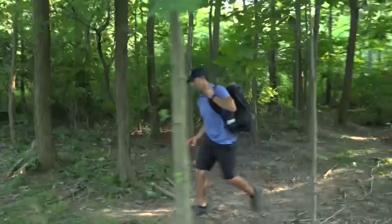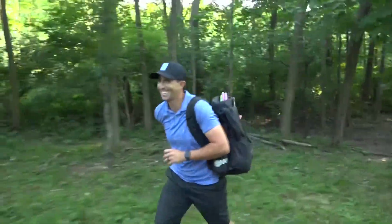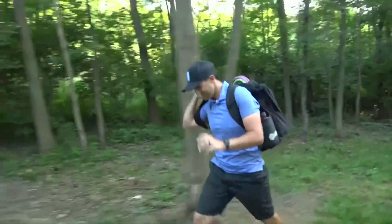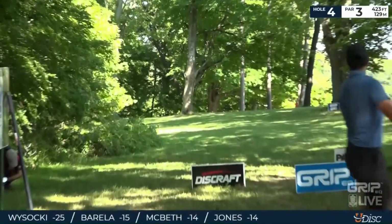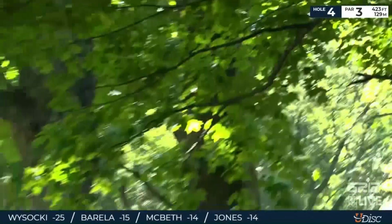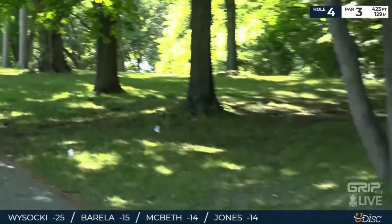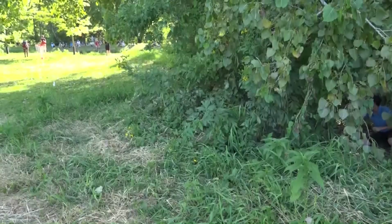He corrects the mistake from last year and throws in a 70-foot bogey. Paul is working back. He's got to avoid a kick here. Oh, nice. Beautiful shot.